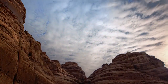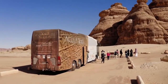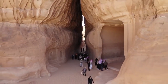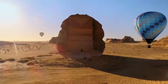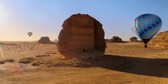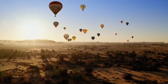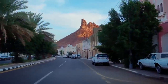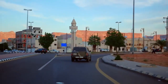But archaeologists exploring this new frontier may soon be competing with hundreds of thousands of visitors. Plans are underway to make AlUla a global tourist destination. We used to have travelers, pilgrims, caravans, all people who used to pass by AlUla. So people are ready to welcome the world.